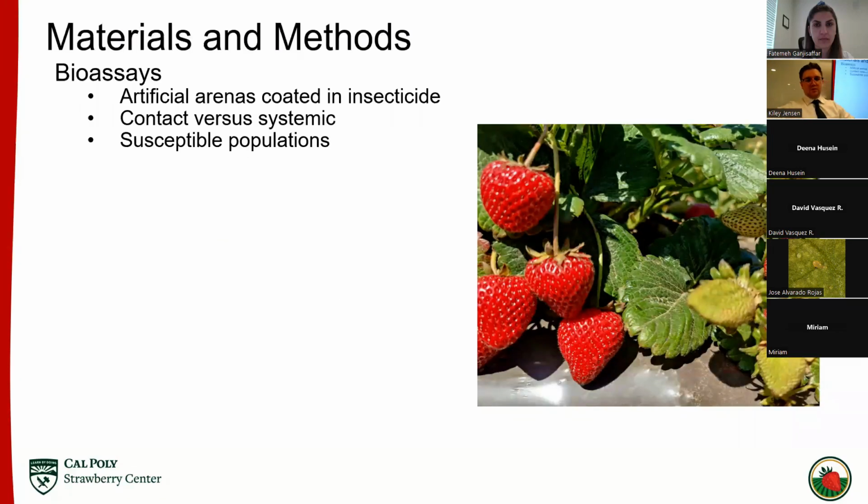All right, now moving on to what I actually did in my experiments, my materials and methods. I conducted laboratory bioassays. These bioassays were artificial arenas coated in insecticide or miticide, in which I would then infest the pest species in question into these arenas and assess mortality after a specific amount of time. In most cases, this was 48 hours, but there were some exceptions to this.